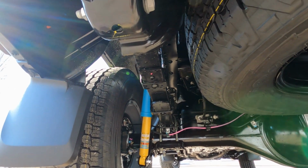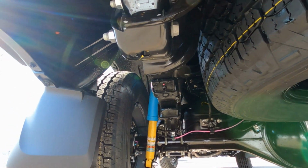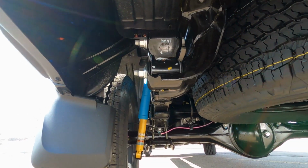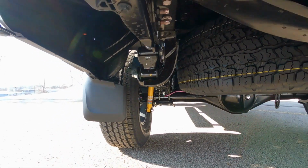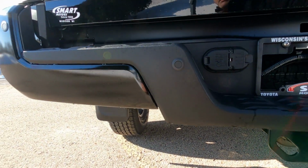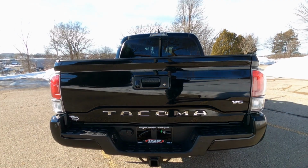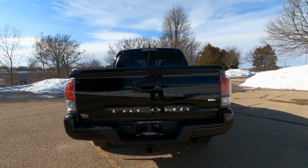There's a quick look at your suspension up underneath there. You can see those Bilstein shocks, blue and yellow up under there. So you do get a firmer ride out of the TRD Off-Road than you would out of the Sport, and it's really designed to go off-road right off the dealer's lot.